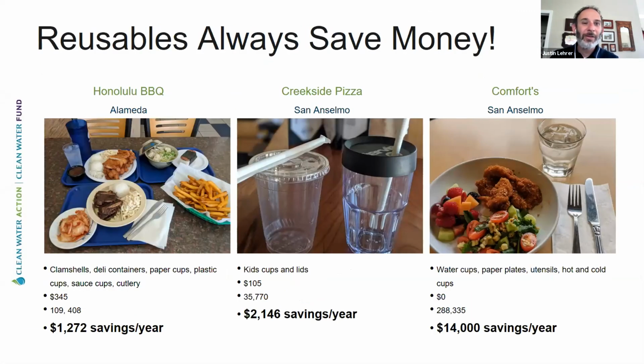So quickly, because I want to get to our panelists, these are just 3 very quick local examples that I want to share. A restaurant in Alameda called Honolulu Barbecue, and 2 restaurants in San Anselmo, Creekside Pizza and Comforts. And the main thing I'll call to your attention is the bottom bullet under each picture. That number is showing how much money these businesses are saving each year after implementing the change to reusables. And this is all from not purchasing disposables anymore, that recurring cost. The number above the cost savings is the number of individual items that have been eliminated.